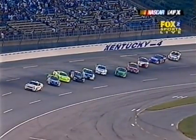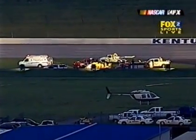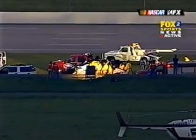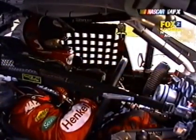NASCAR is working to remove Jeff Fuller from his car on the backstretch. Jason Leffler had some trouble, spun out coming off turn number 2, and then, trying to avoid Jason Leffler, Jeff Fuller made some contact with the inside wall.